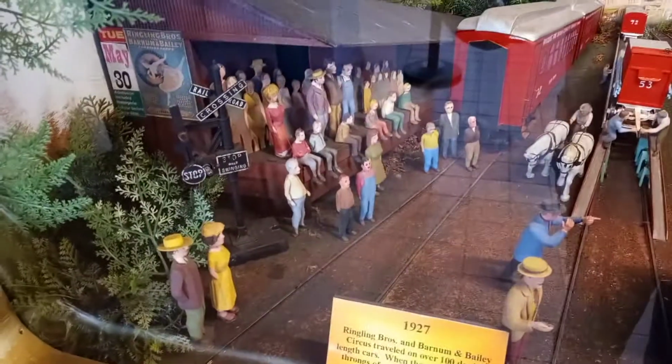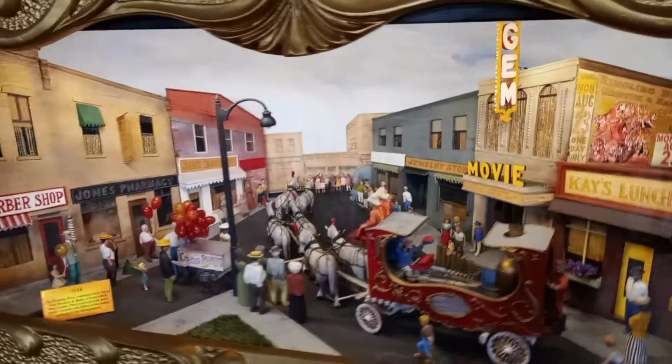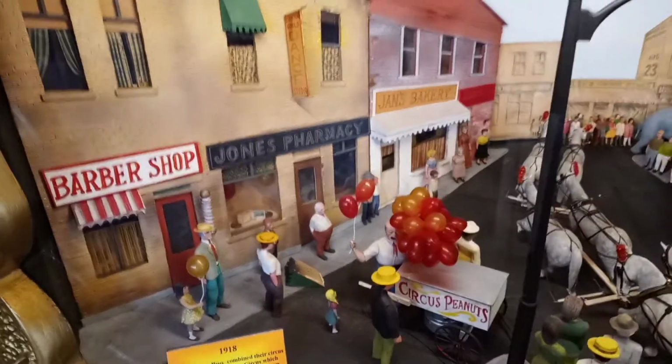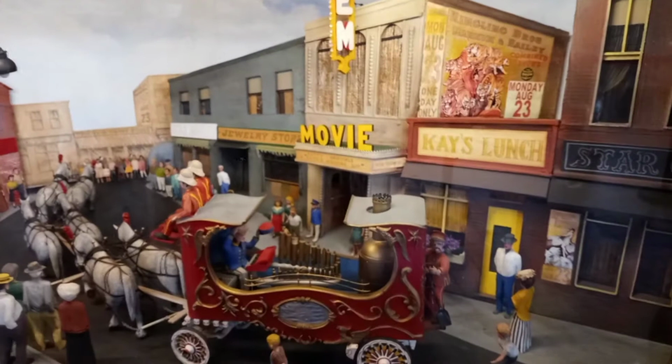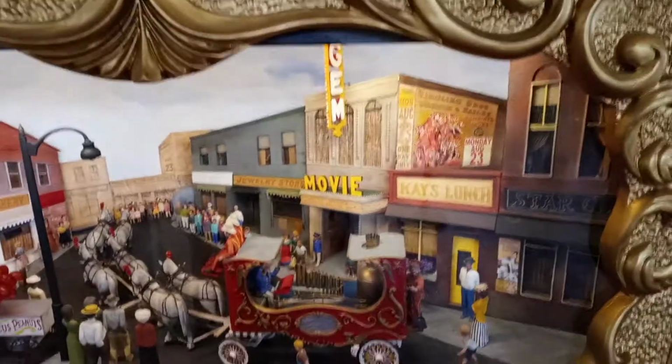1927. Oh, we have an audience. 1918. Oh, we have a whole little town here. Barber shop, Jones Pharmacy. Oh, and there's the movie theater. And there's the circus right through town. But I'm going to go to Kay's Lunch. These are wonderful.